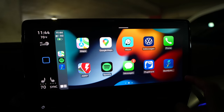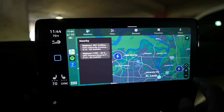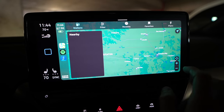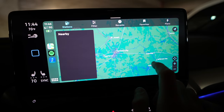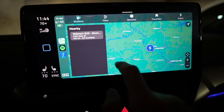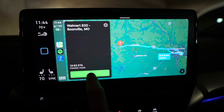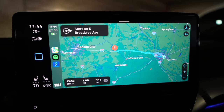Made it back to the parking garage here with our ID.4, and let's see where we're going next. So we're in St. Louis currently. We're heading west towards Kansas City. We're going for a super Electrify America in this area. We're going to navigate, and we'll hit go, and we'll get on the road.